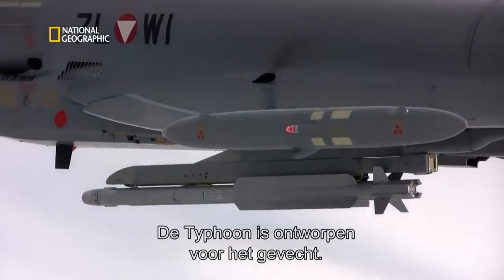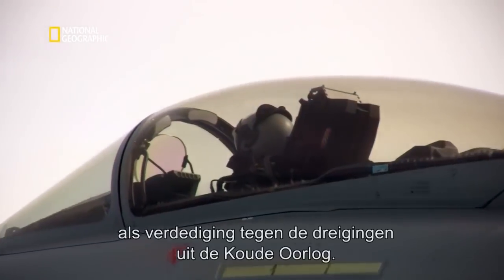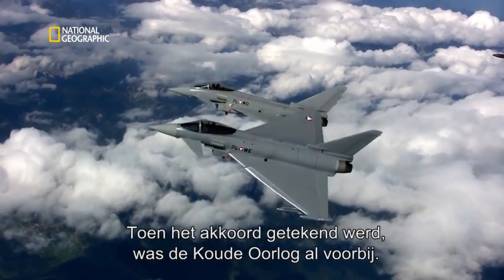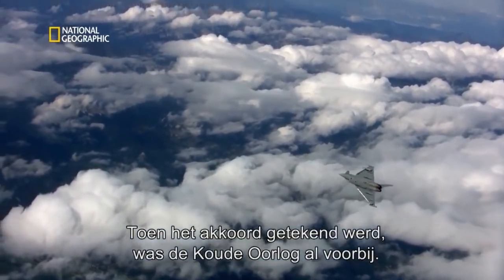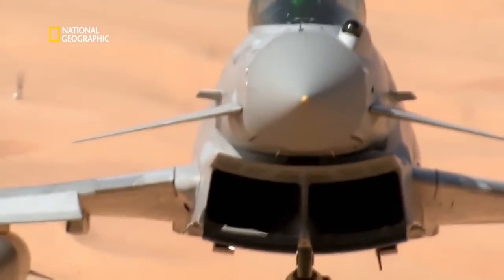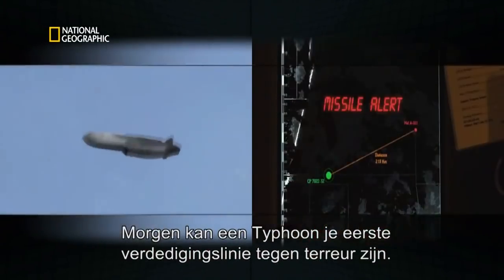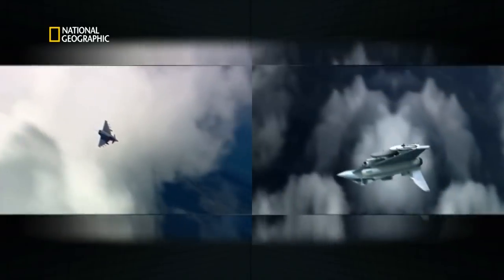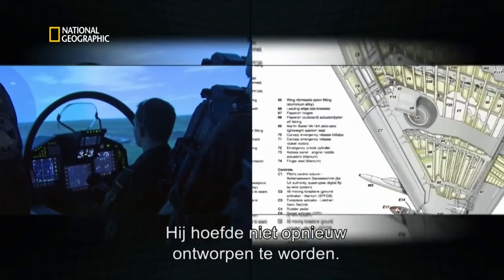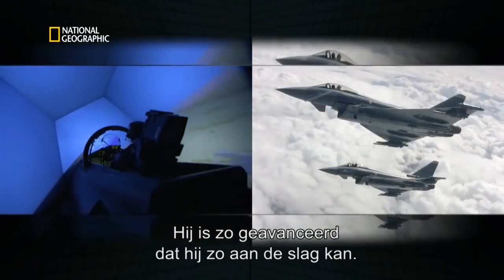The Typhoon is designed to fight. Born in the late 80s, it was conceived to defend against the raging Cold War threats. But by the time the deal was signed, the Cold War was over. But another war is simmering, one with extremists. Tomorrow, a Typhoon may be your first line of defense against the tactics of terror. The world changed during the years of the Typhoon's design, but it hasn't had to return to the drawing board. It's so advanced that it steps straight into the job.